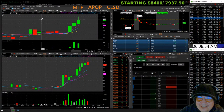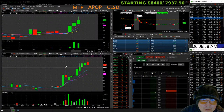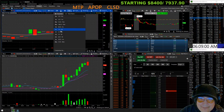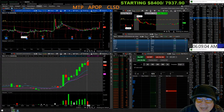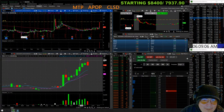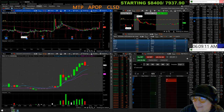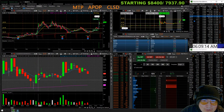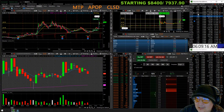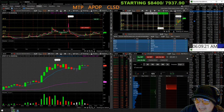RSLS, right here, Reshape Life Sciences. This would be an A-plus setup short sell. A-plus setup, man. A plus setup. I would short sell every single pop. I would be short selling and covering my position on the way back down every time. CLSD, but it has low volume, so I would start with very small share size just so I can get in and out.